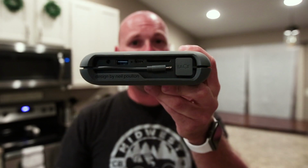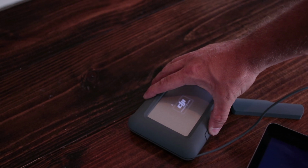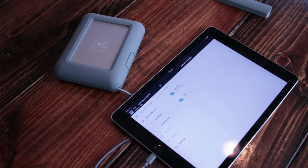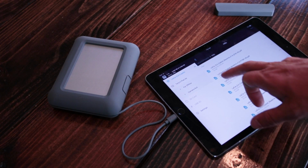It has a built-in battery pack, so you could essentially charge your phone from that, but I probably won't be doing that. What's cool about this is I can plug my iPad into this drive, and in the field without any power, I can back up my SD cards from my camera, from my drone, from the GoPros, all of that right onto this LaCie hard drive without a computer, which for me, on this kind of a trip, is the perfect use for this hard drive.